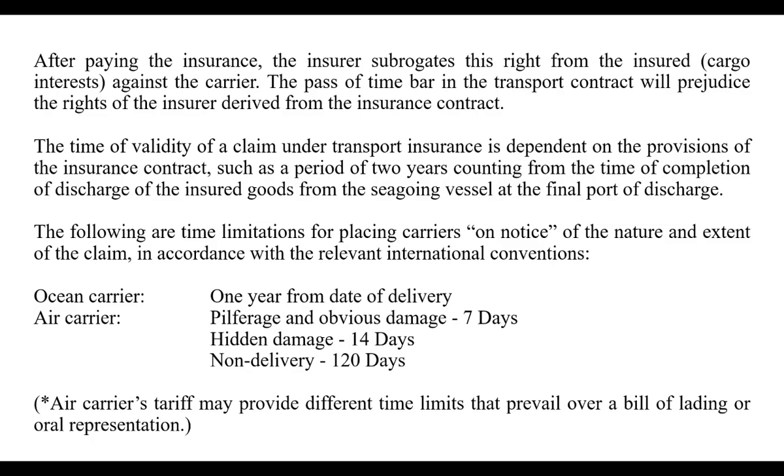After paying the insurance, the insurer subrogates the rights from the insured, that's the cargo interest, against the carrier. The passing of the time bar in the transport contract will prejudice the right of the insurer derived from the insurance contract. The time of validity of a claim under transport insurance is dependent on the provision of the insurance contract, such as a period of 2 years, counting from the time of completion of discharge of the insured goods from the seagoing vessel at the port of discharge.